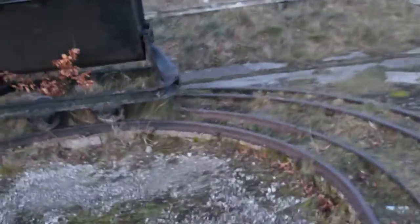Again, it's a long way down. So let's head back down again. I bet these would be pushed by hand as well and tipped by hand. See, there's a bolt there, so it can't be tipped, and it's been bolted down so it can't move forwards or backwards, and it can't tip anymore. It's just here for show really.